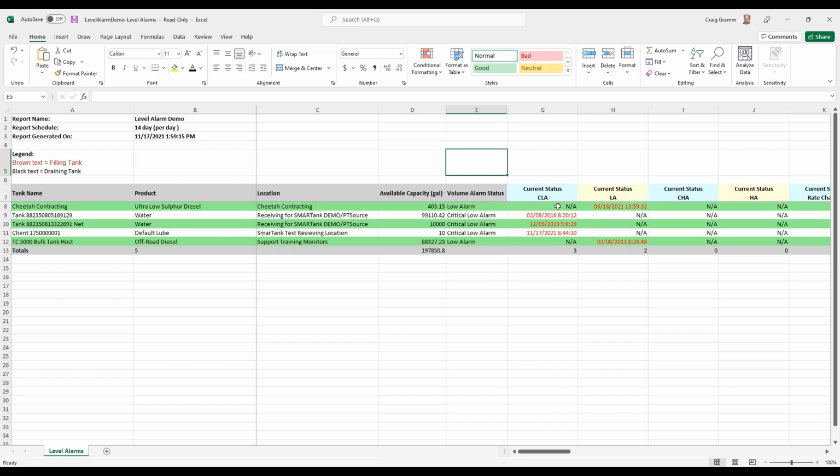Now, on some of these, they're pretty old dates, but that's just because this is a demo organization. But you might find that, hey, I still have this tank out there from 2016 that's in critical low alarm status. Do we really have that out there? Is it sitting out there somewhere at this customer? Do we need to go look for it? If it's, as this one is, sitting in a receiving location, maybe we did that, but nobody took this off of our website yet. Nobody requested a deactivation, so it's still sitting on the website, but it's really just sitting in my stock location. So these are things you can see by these older dates as well.